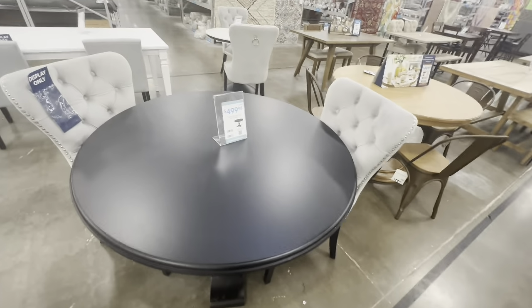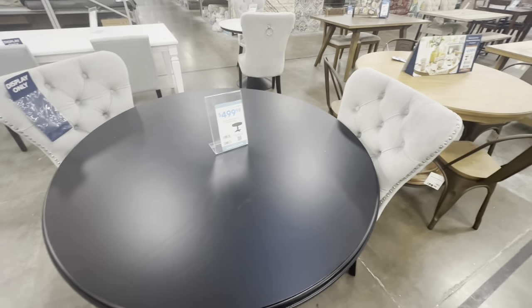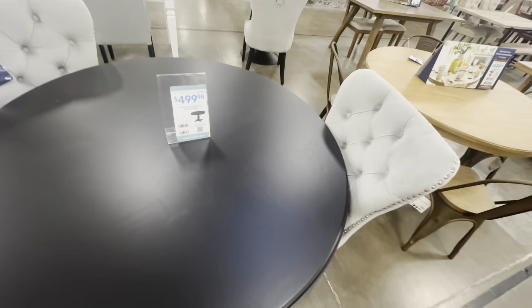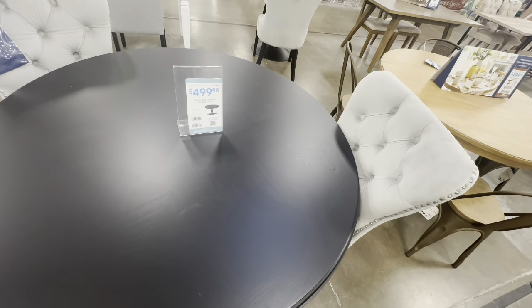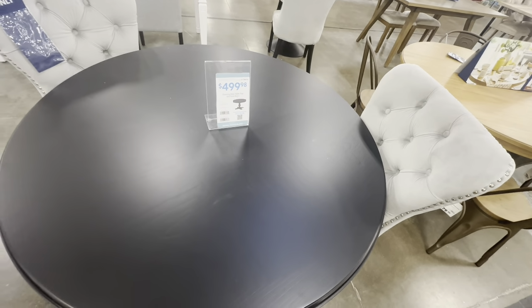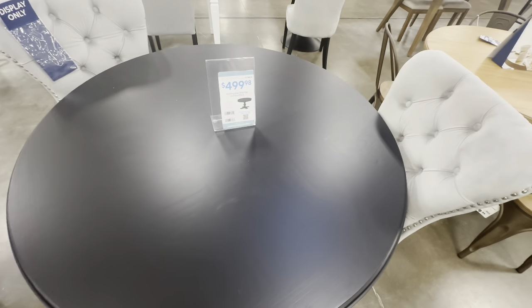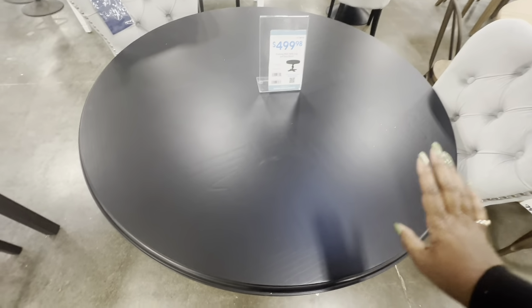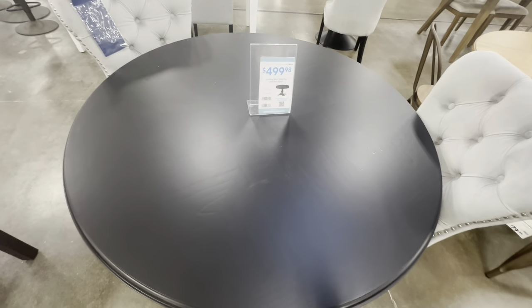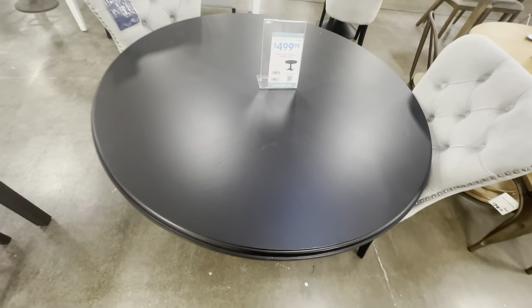Here's a dinette set for $499.98. It's a three piece. You get two chairs and the table. Actually, I'll take that back. Excuse me. You only get the table for $499.98, not the chairs. Now, you know, At Home, y'all wrong for that, because you can get a whole dinette table somewhere for $500. But, you know, that ain't none of my business. But anyway, yeah, $499.98 for just the table.